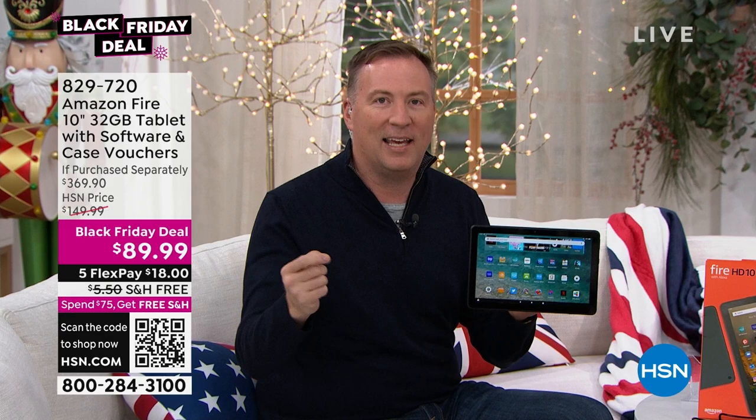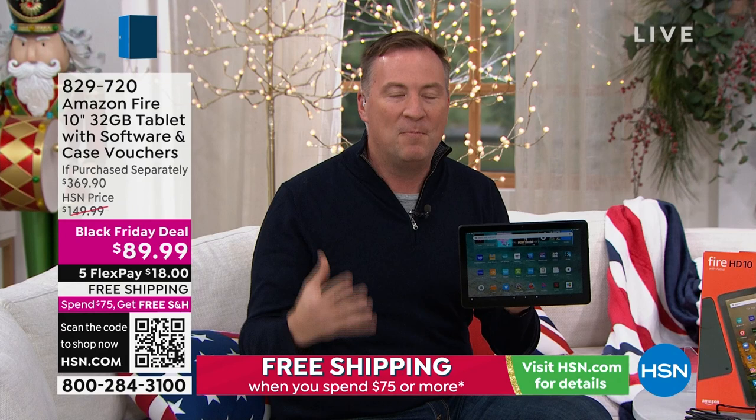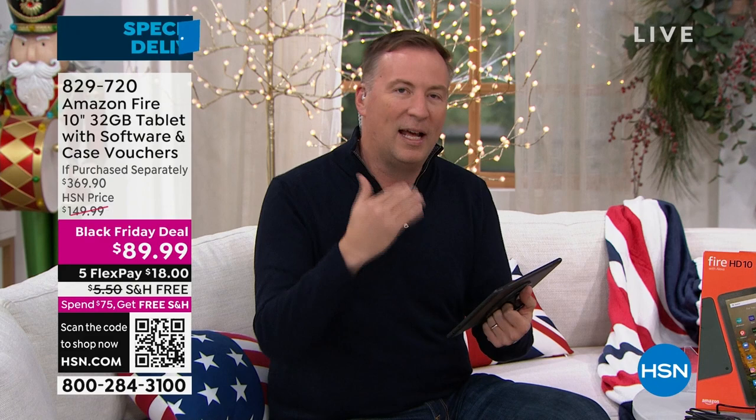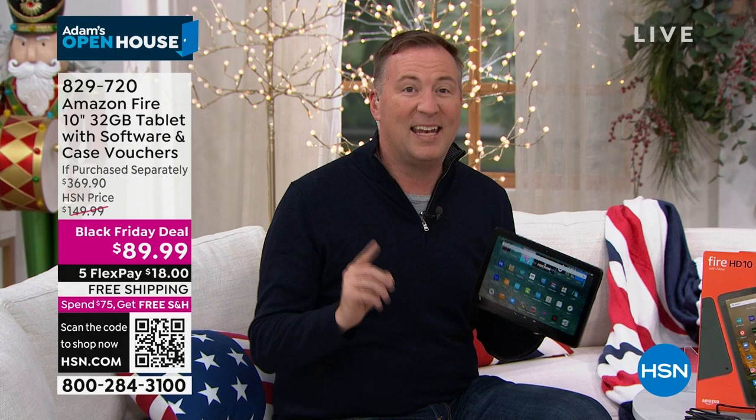Because when you go to Amazon, you'll see a lot of refurbished ones, and they sell a 10-inch refurbished for more than what you're getting a brand new one here today. Why is this one so special? Amazon has three different levels of tablets. They have a 7-inch version, which was great 4 or 5 years ago, but this is the bigger 10-inch version. So it is the biggest that we've had, but also the sharpest and clearest screen we've ever offered, because, Adam, this is 1080p resolution.